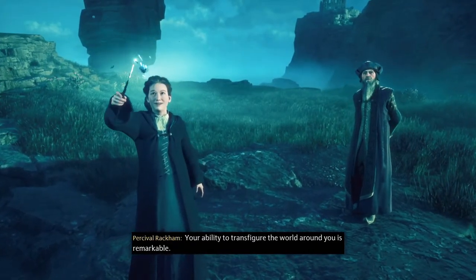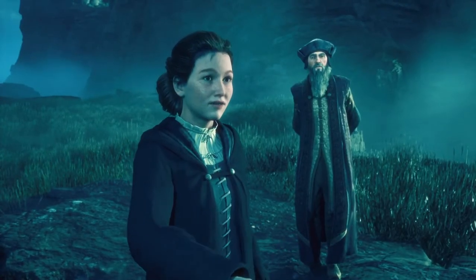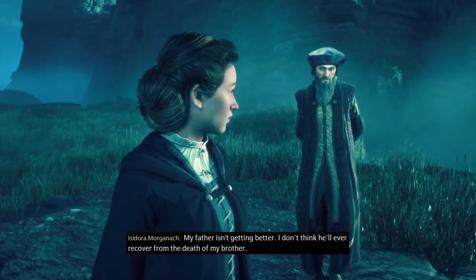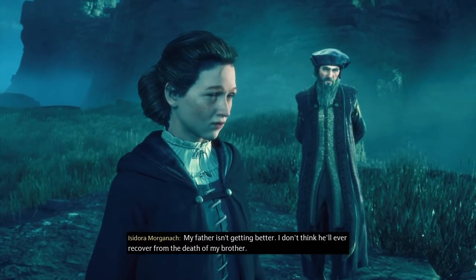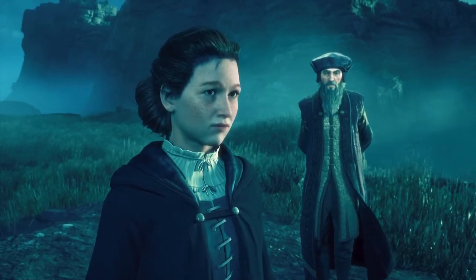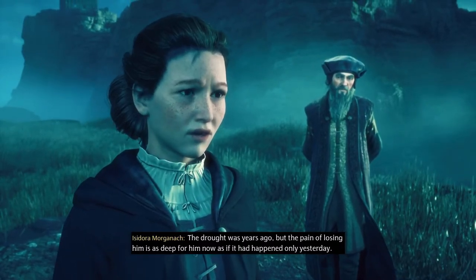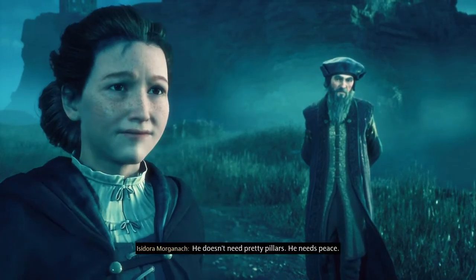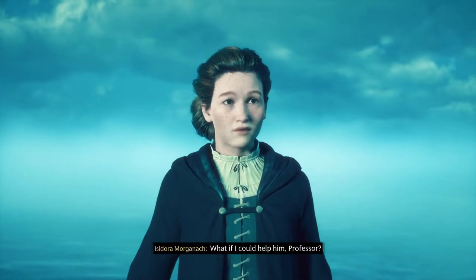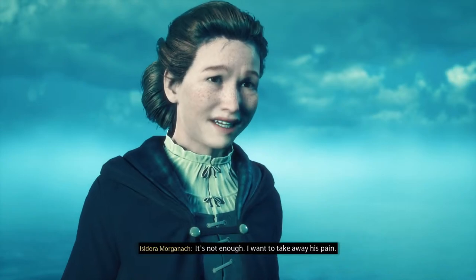Transfigure the world around you is remarkable. What is it? My father isn't getting better. I don't think he'll ever recover from the death of my brother. It is agonizing to see those we love suffer. The loss was years ago. But the pain of losing him is as deep for him now as if it had happened only yesterday. He doesn't need pretty pillars, he needs peace. What if I could help him, Professor? You do so much for your father already.